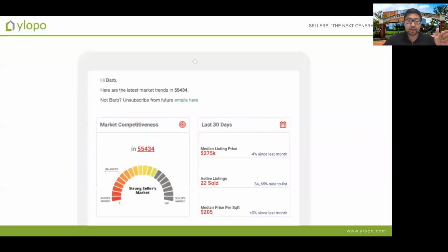The first, seller email alerts. We already have seller email alerts, right? These alerts are going out to homeowners in our database that you've uploaded into our system. The homeowner is going to receive an email alert. And in that email alert, what we're going to provide them is, for their particular zip code, market competitiveness data. We're going to tell them if it's a buyer market, a seller market, what the trends look like in the last 30 days.